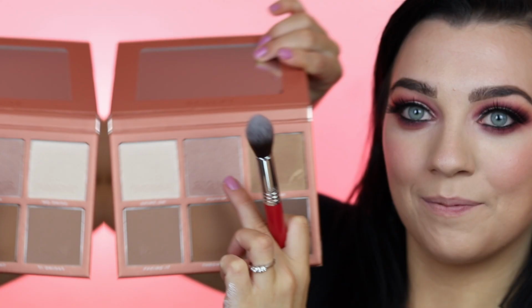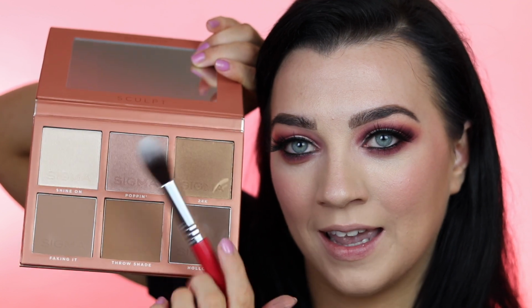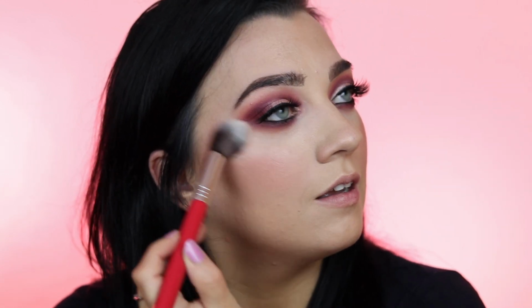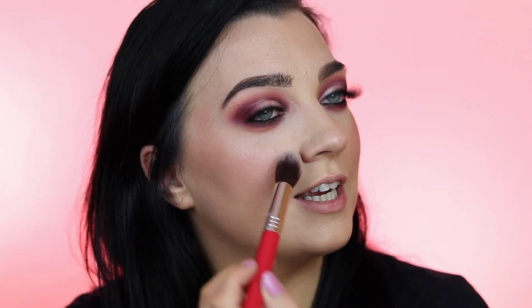I'm going to be using this gorgeous Sigma pink blush, and we're just going to dip into that with the powder brush. Oh my god, this feels so soft on the skin, it's so pretty. So we're just going to take the highlight brush, and I'm just going to lather this all over my face. Ooh, yes. These brushes are so soft. Oh my god, they're like a dream to work with.